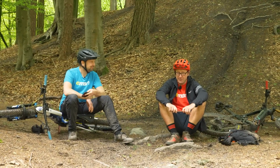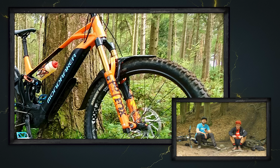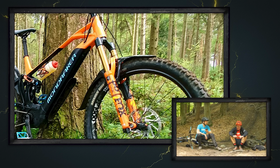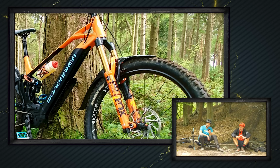Well guys, it's time for the Bike Vault from the deep dark woods, and Mark on his Mondraker in South Yorkshire. I love the orange and black on that. Propped up by a tree. Ooh, I don't know about that one. What are you thinking? It's a nice.